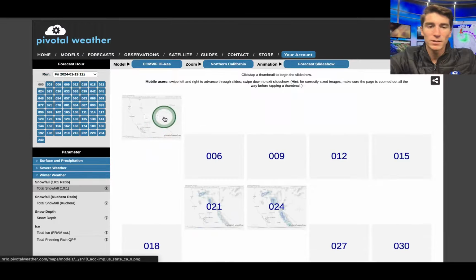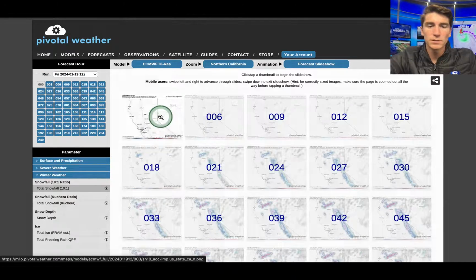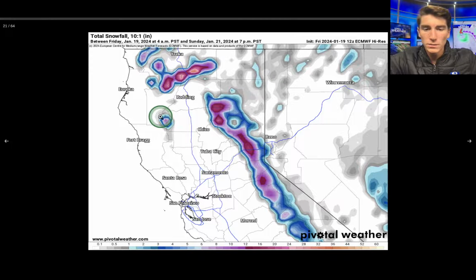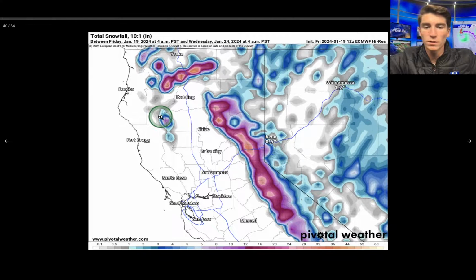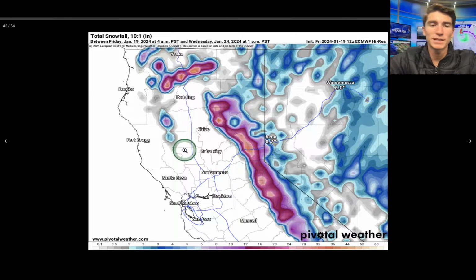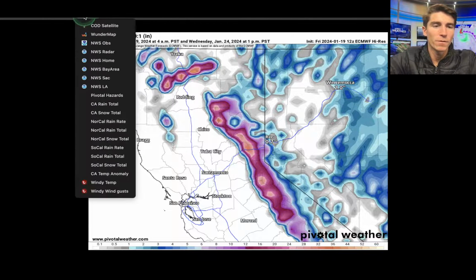Now let's check out the total snowfall on this. Clicking through, there's storm number 1, seeing some purple there, which would be 1 to 2 feet of snow, and then even some orange by midweek next week, which would be maybe 2 to 3 feet of snow. Again, mostly up above 6,000 to 7,000 feet though.